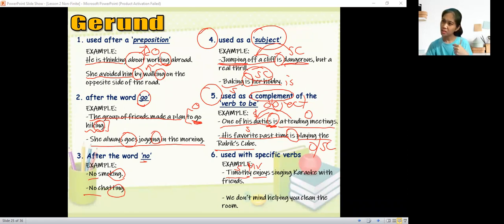Oh, teacher, don't try to lie. Sing only, but in here you would need to use singing with ing because your main verb is enjoy. Now, what if it's enjoy? It's because the word enjoy is in the specific verbs that needs to use gerund only.